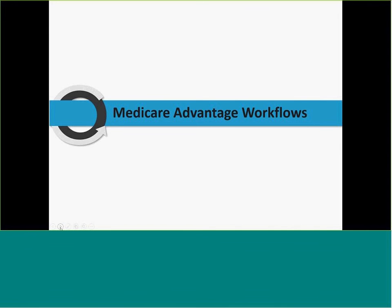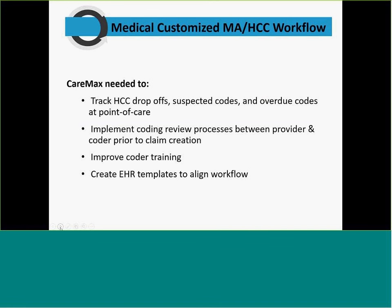So finally, because we wanted to really maximize our systems and take advantage of the Medicare Advantage model, we needed to do a few things and really target some points once we went live with NextGen. This is what I'm going to be showing you today: how we track our HCCs, our drop-offs, our suspected codes, and overdue codes. And we do that at the point of care, so the physician, once they are documenting and seeing the patient, knows exactly what they have to be reminded of as far as HCC codes are concerned.